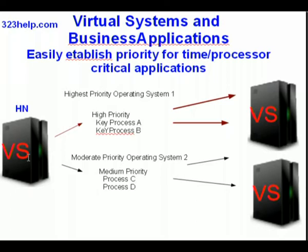Second thing here is establishing priority for critical applications. So this has always been possible even with a single operating system, but the flexibility that's given by having a virtual system setup allows you to run almost, I would say there's not one company out there that could not use this. Almost every company can take their existing systems, move them over to a virtual system base, and benefit from it somehow.